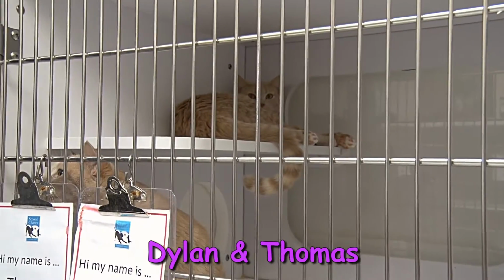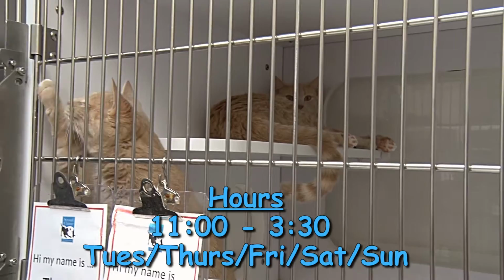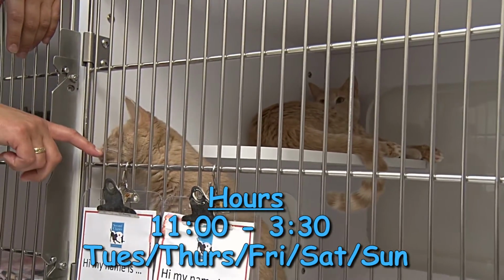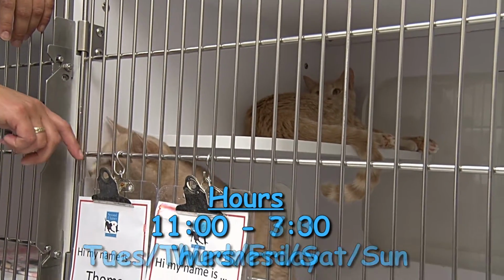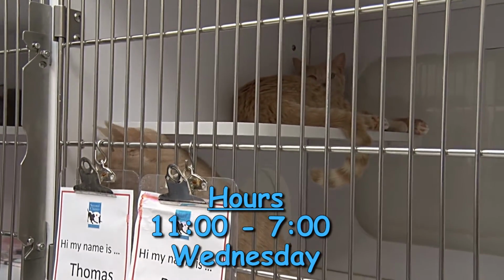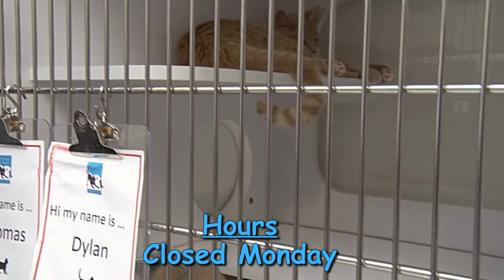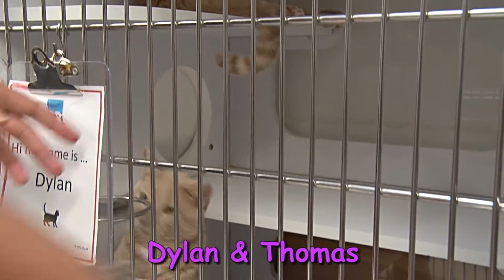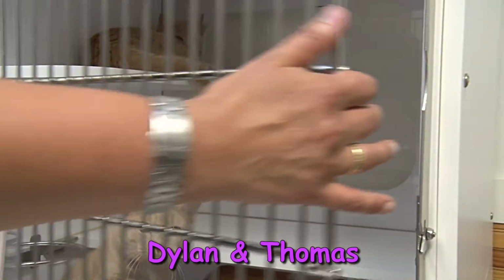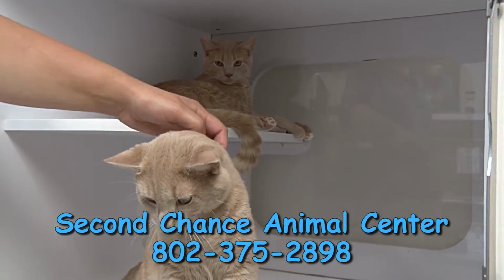For all you English majors out there, this is Dylan and Thomas. Yes, they were named after the Welsh poet. They are 8-month-old siblings. They did come to us together. Unfortunately, their previous owner passed away so unexpectedly, so they do need a new home. They don't have to be adopted together. They're not a bonded pair. However, if you wanted two handsome, neutered, buff boys, they could certainly be together.